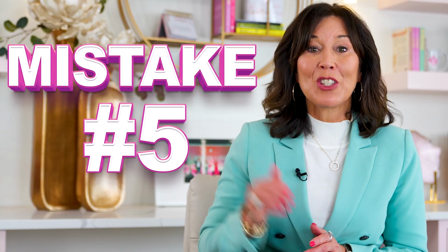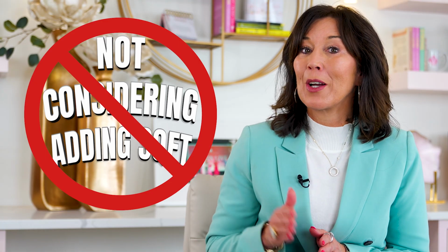Mistake number 5 is not considering adding square footage onto the property. So remember that a property sells at a price per square foot. So by adding square footage, you are going to raise your after rehab value. And a really great rule of thumb for deciding whether you should add the square footage is if that property is selling for $200 or more a square foot, then you should add square feet.